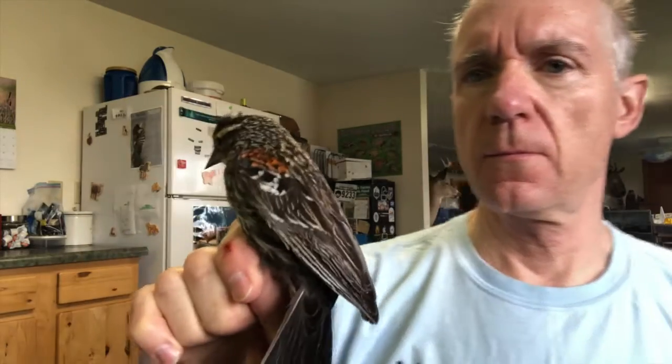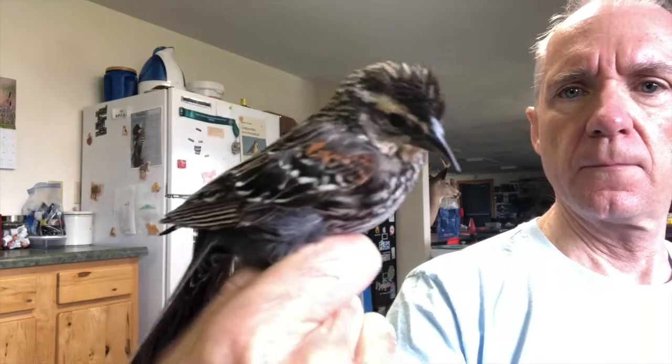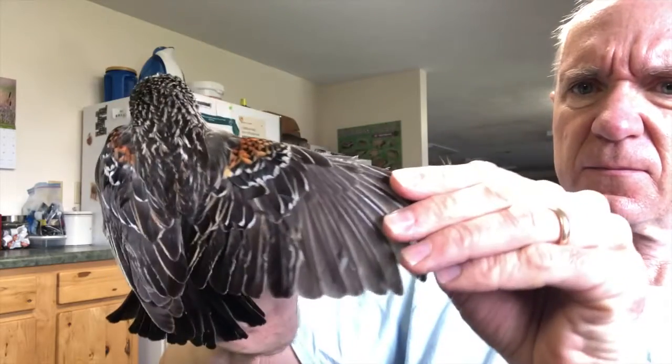So this is the female red-winged blackbird. Looks very different from that male. Doesn't have the all black plumage. She looks very sparrow-like to a lot of people, very streaky. She's got a little bit of rusty red on the shoulder, like the male. But this is the female red-winged blackbird.